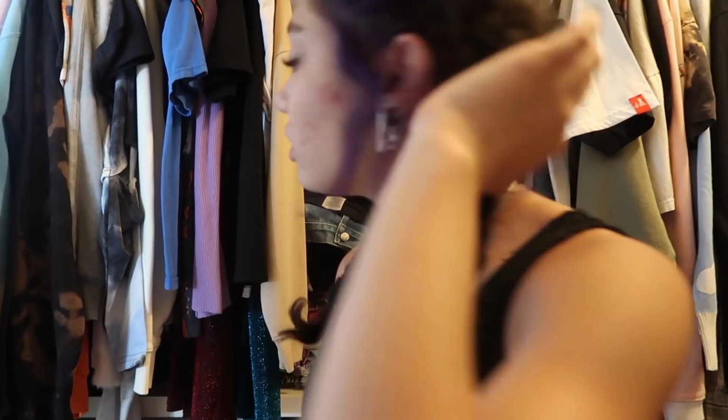Okay, so right now I have to pick out my outfit that I want to wear. I don't really know what I want to wear. I'll figure it out. Okay, so this is the outfit that I'm wearing. I'm gonna do my makeup first. So, let's get into it.